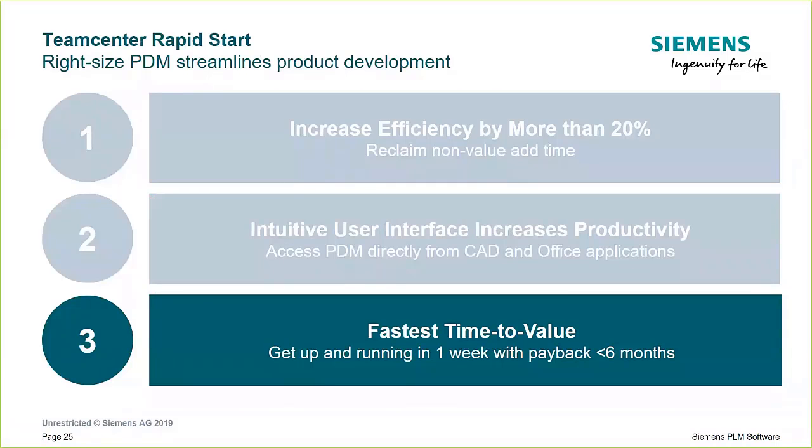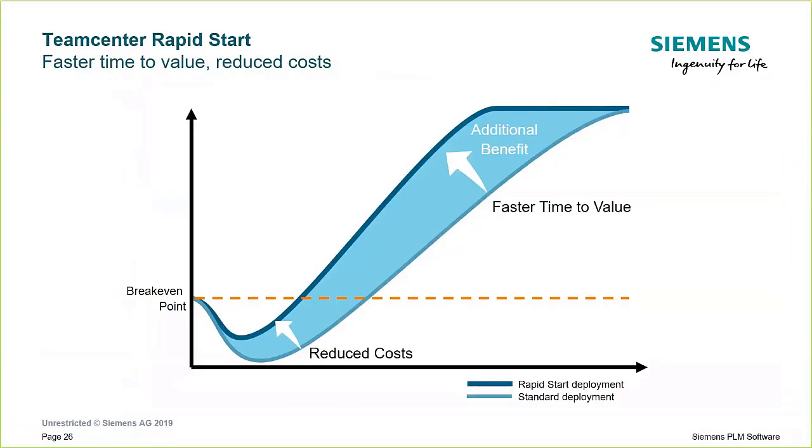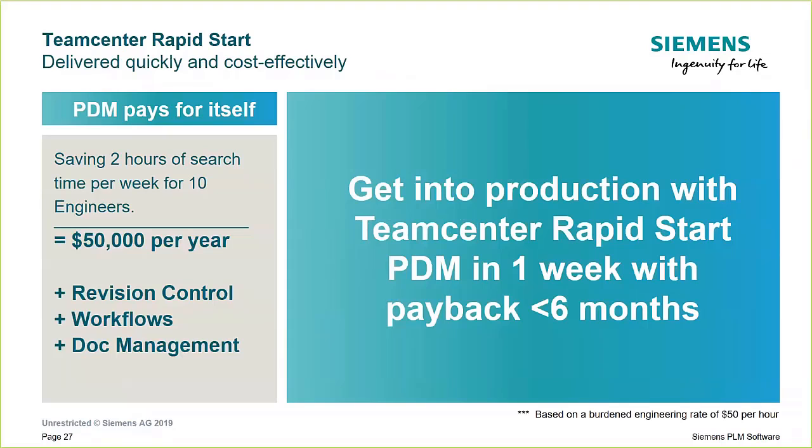In this last section, I'll talk about getting up and running in 1 week and getting your return on your investment quickly. With Teamcenter Rapid Start, we offer a pre-configured deployment of Teamcenter. By doing this, we can deploy much quicker than a standard deployment, which allows you to begin using Teamcenter quicker and reap the benefits. This gets you to that return on investment sooner. We're not just talking about fast payback, we can prove it.